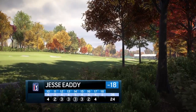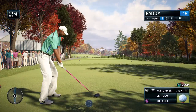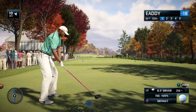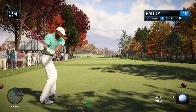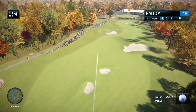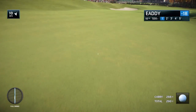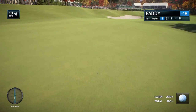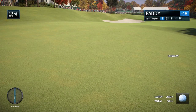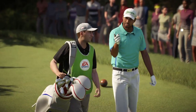On to the 18th and a big par 5 to finish out the round. Yeah, fun way. Let's see. Course record 61. What can you do here? There's something about a well-hit shot. Wow, that is a monster drive down there, about 315 yards.